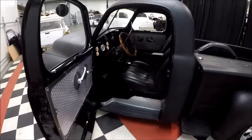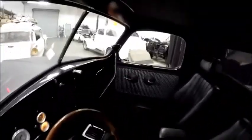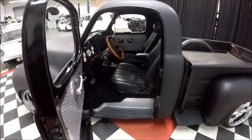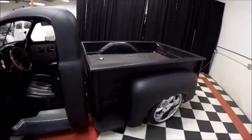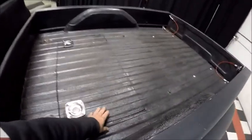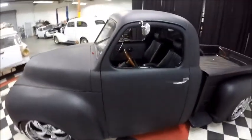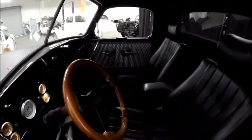This is cool. How about the shifter? Got an ape hanger shifter going on with this thing. Wood steering wheel. Man, just too fun. And don't forget, cup holders and ashtrays in the secret compartment here for the bed. Check out, we got clip-on mirrors on it with the turn finish. Trim panels on the inside.